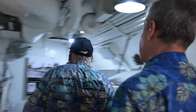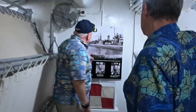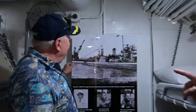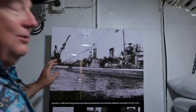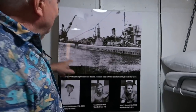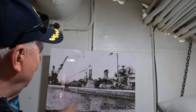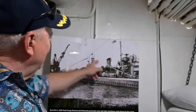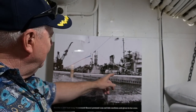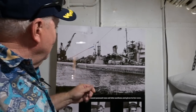So this picture is taken at Pearl Harbor, Sierra 6, I believe, which doesn't exist anymore. It didn't exist even when you and I were doing it. But you can see there's a destroyer escort on the other side of the pier. Bowfin's flying all of her pennants for claimed attacks. She's flying her battle flag from the aft periscope.